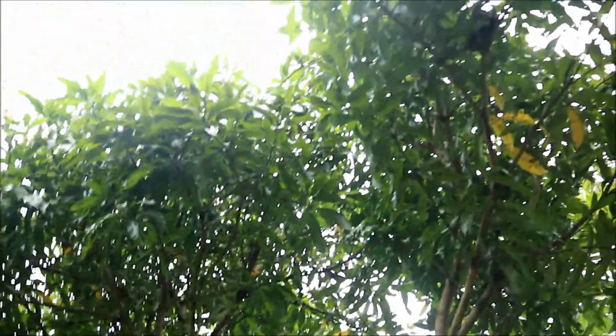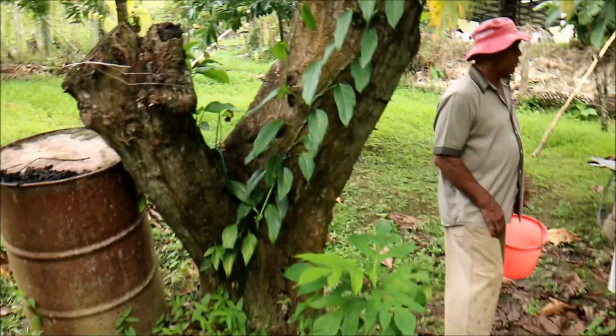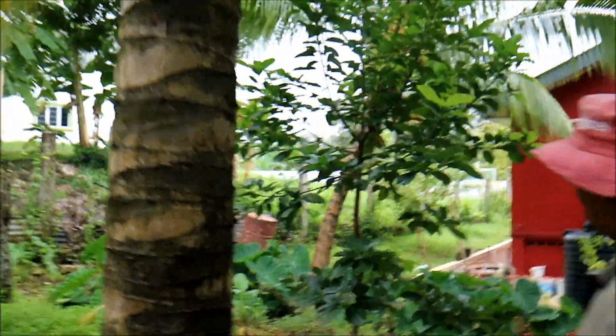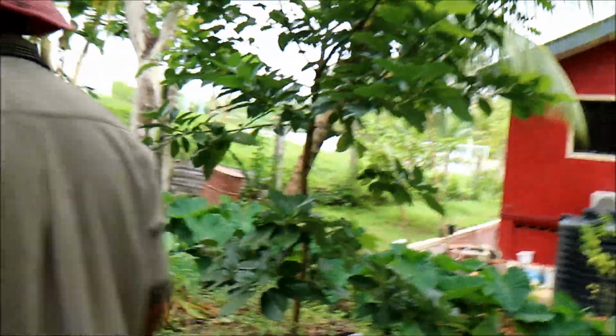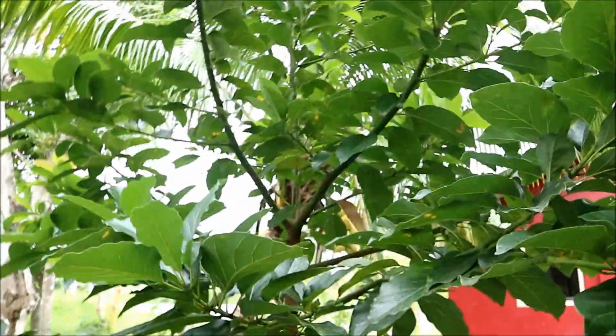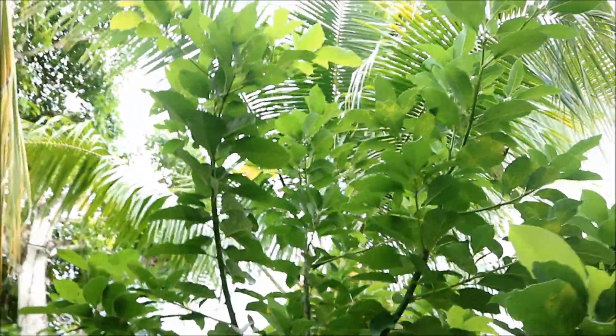Of course, another mango tree here. I don't even know what kind it is. And I showed you, this is the soursop here, but right in front of the soursop, we've got coconut. And this is another avocado tree here. This one is called Pollock. I think it's another local variety. But again, there's none on it right now. It's out of season. It's a big mango tree there.